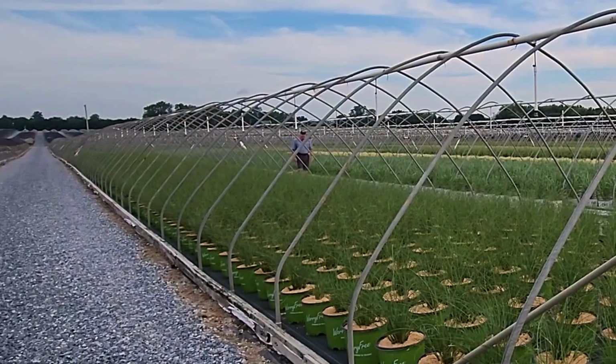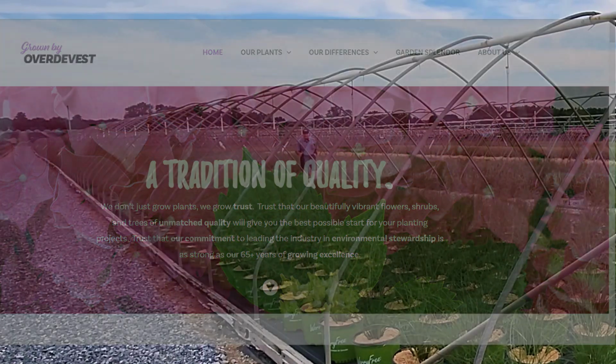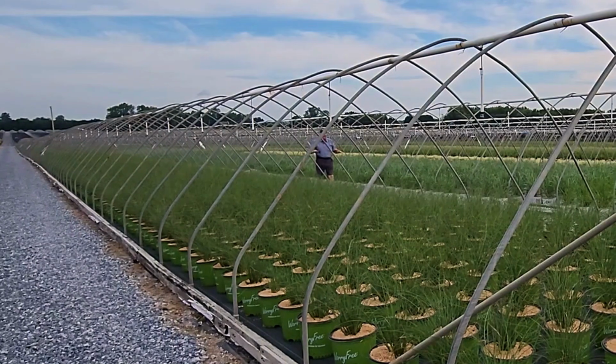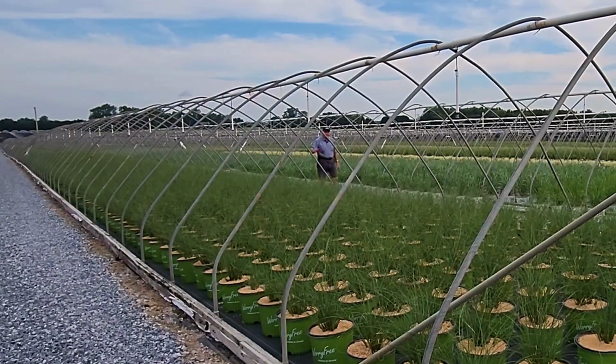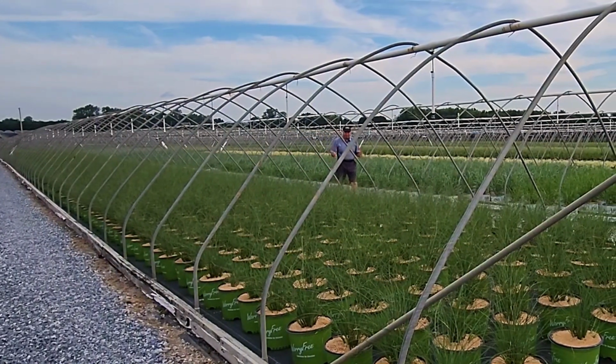Well, good morning and welcome to Over the Vast Nurseries. It's a very pleasant day in the middle of summer. There's a nice breeze blowing and that's helping to cool things down a little bit. And as you see here in this section of the nursery, we have all of our ornamental grasses potted now.